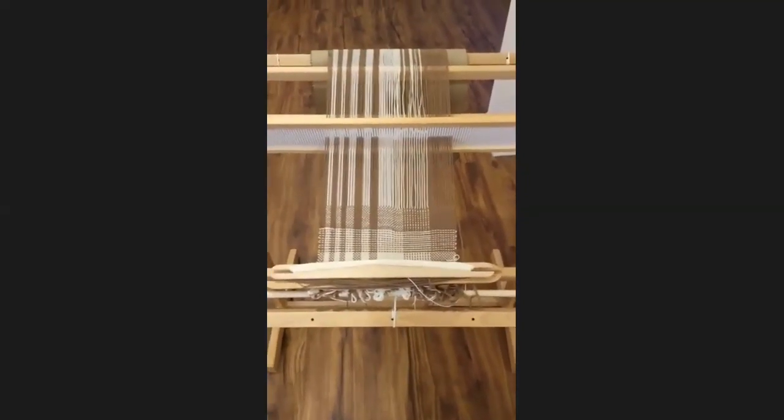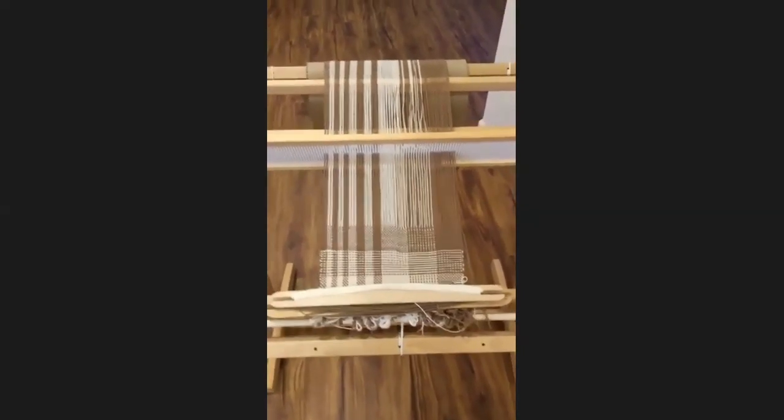And then there's another loom set up. I've been working on this piece. I'm going to weave a baby blanket, but I needed to experiment with the colors first because the first one I made didn't look so good. So I'm trying again.